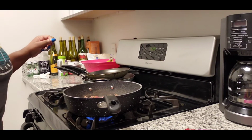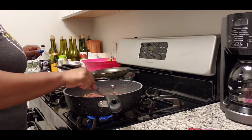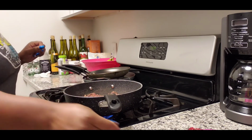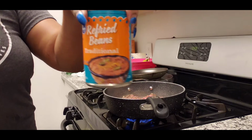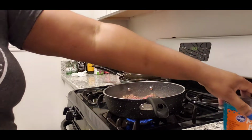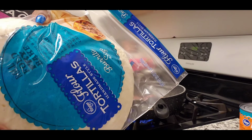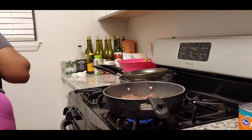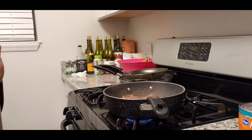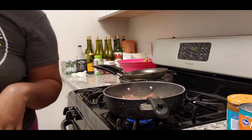So I'm browning the meat right now for the burritos. Hot beans, I got the traditional ones by Kroger. You need your tortilla shells. And those are also by Kroger. And you're going to need your salsa. And cheese of your choice.